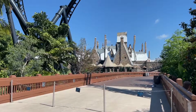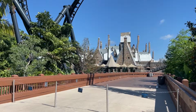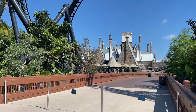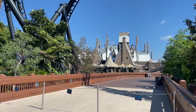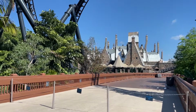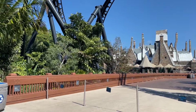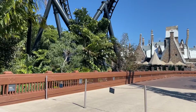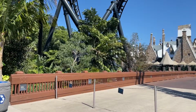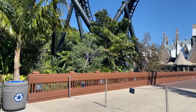It actually lets you skip past Hogsmeade and the Wizarding World of Harry Potter. So if you're going from Seuss Landing or Lost Continent, you can pass by all the busyness there and come straight to Velocicoaster. It's not open right now, it's just for team members. They did open it for a short period of time, I think last month. We've not been on this bridge yet, so I guess they're going to open it once we get closer to the opening date for the Velocicoaster.